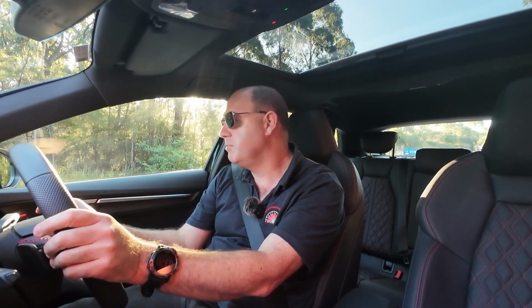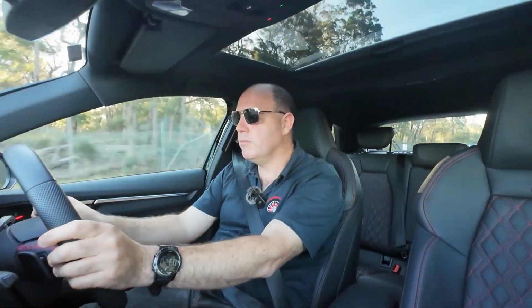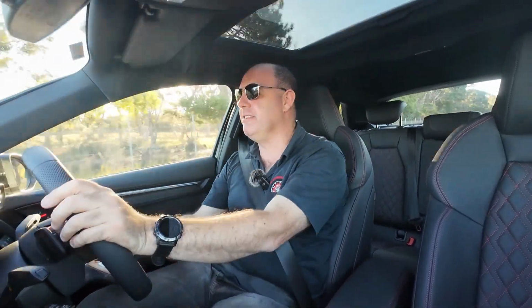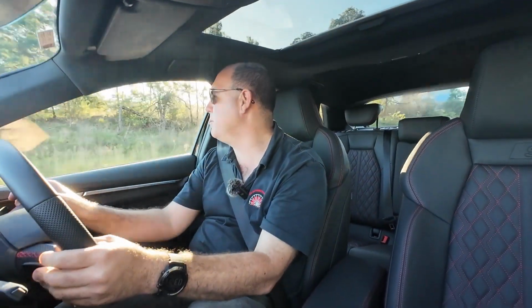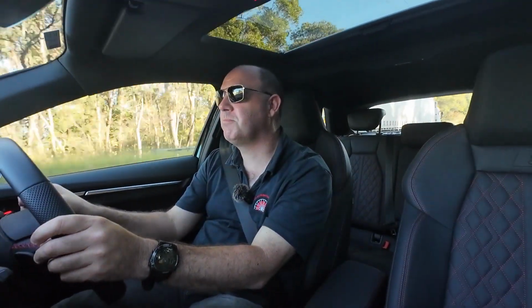So what's the acceleration like from the S3? Well, let's find out. Wow. That is very quick from a little car. I'm very, very impressed with that, guys. It handles really well and it just wants to go and keep going. So I'm very impressed, guys. And I just love the sound of this too. When it gets on boost, wow, you've got to hold on.